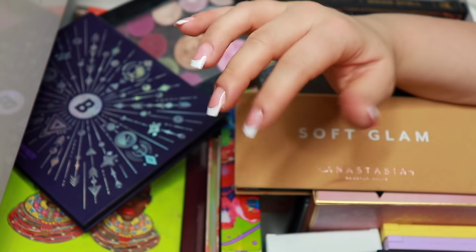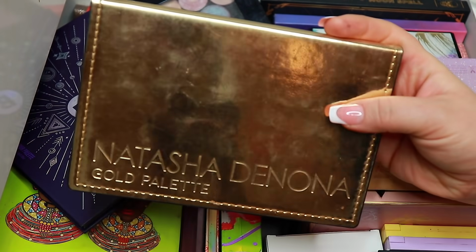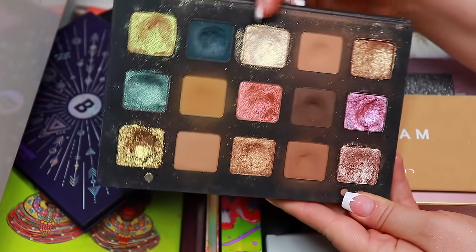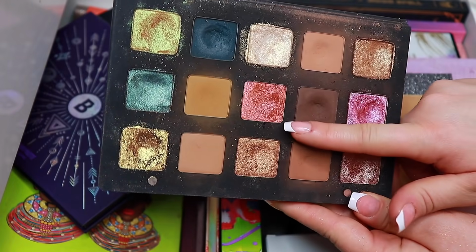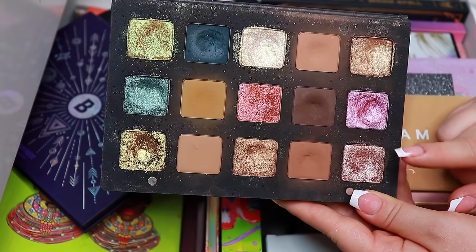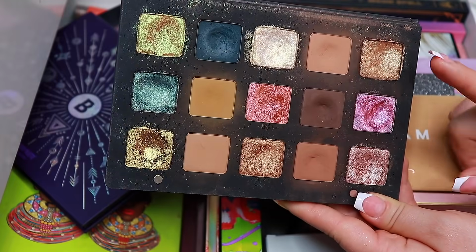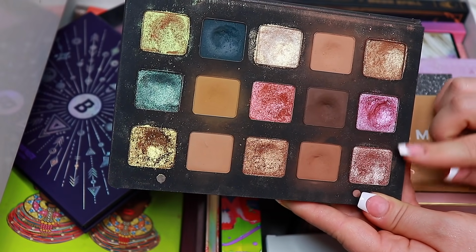So this one I want to use more. And then we have my Natasha Denona gold palette. This is the gold and cranberry palette into one. So I have these two and then this one. I popped out the OG shades and then I popped in some from the cranberry palettes, the shimmers. So now this is a way more fitting palette to me because I love these two especially.